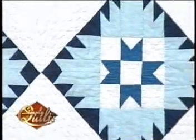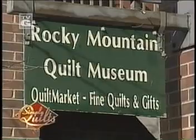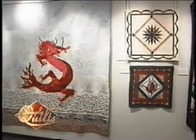I'm Alex Anderson. Today we're taking quilting to the mountaintops. We'll show you a version of Delectable Mountains that has been simplified by using a rotary cutter. Plus, what stories would we hear if quilts could talk? We'll visit a quilt museum in Colorado to find the stories behind the quilts. We're taking to the hills on today's Simply Quilts.